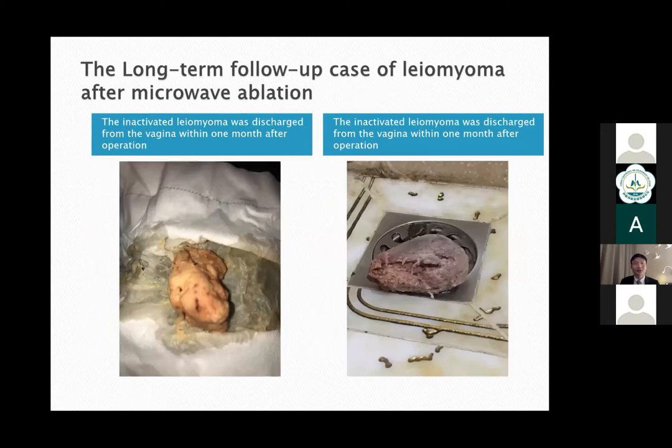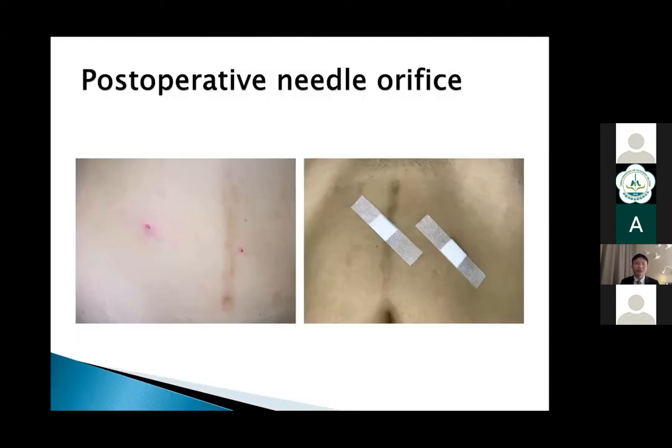After ablation, the inactivated myoma was discharged from the vagina within 1 month. Sometimes it is a piece of inactivated myoma, and sometimes it is the whole inactivated myoma. After ablation, we can see we just left two little needle holes in the skin. Compared to the long scar after open surgery, uterine myoma ablation is a minimal invasive technology. So its effect is very good.